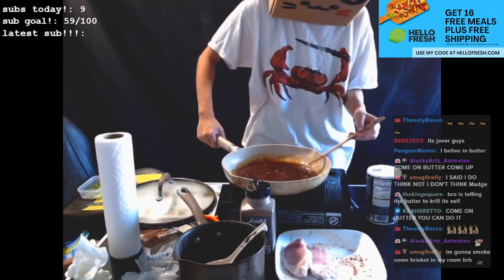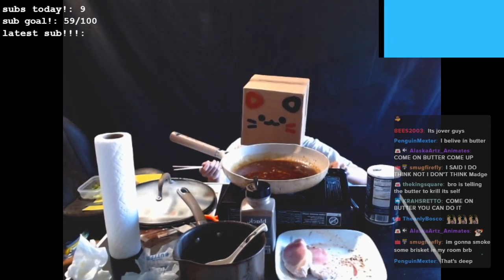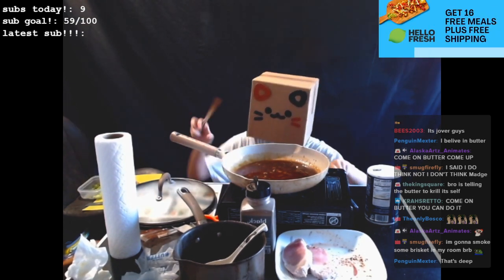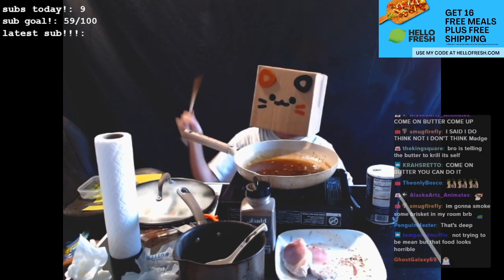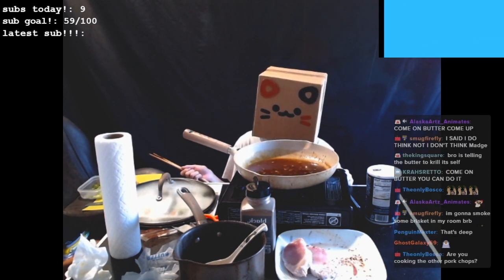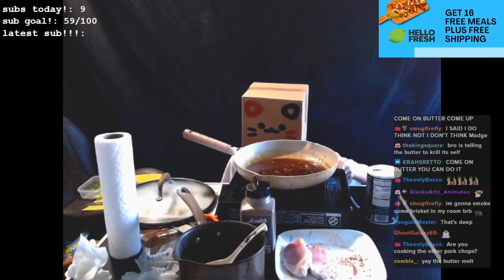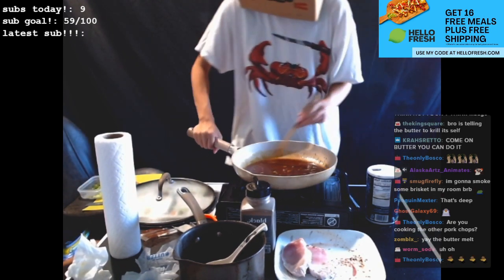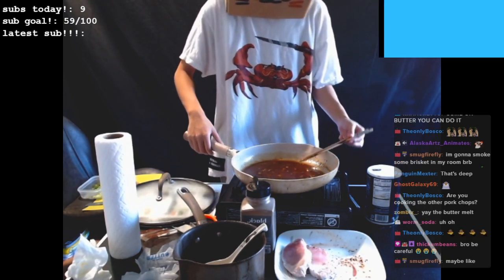Okay, butter's melting. Come on. Oh! Uh-oh. So it popped for a second, and there was fire, but then smoke started coming out. Yeah, no gas left. Alright. Finish this for the masses at least.